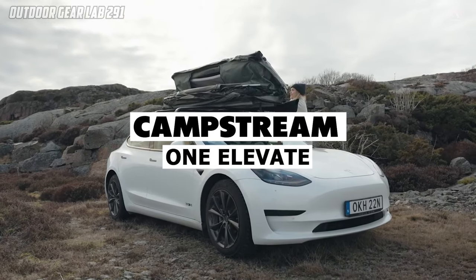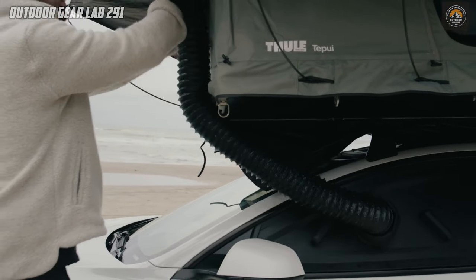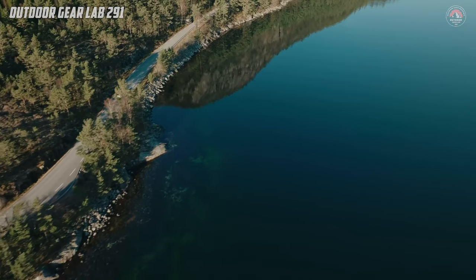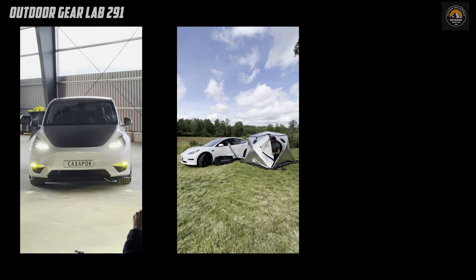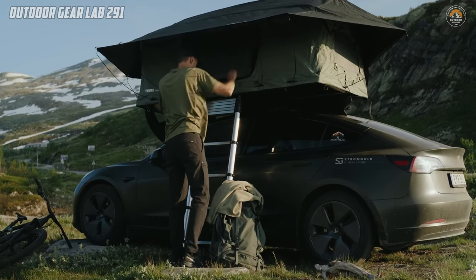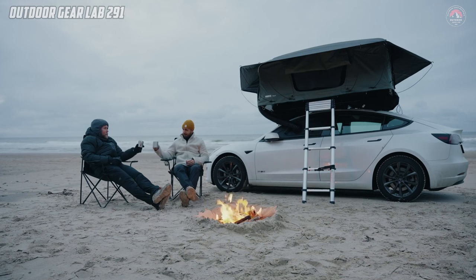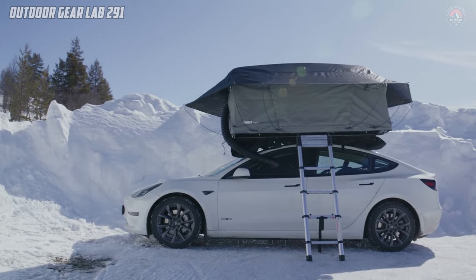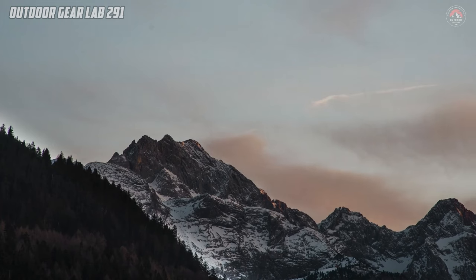Campstream One Elevate. Have you ever imagined turning your electric vehicle, EV, into a portable oasis for your camping trips? Picture this. The Campstream One Elevate, a compact AC adapter designed to revolutionize your outdoor experience. This ingenious device connects seamlessly to your EV, delivering temperature-regulated air directly to your ground tent or rooftop tent. Gone are the days of tossing and turning on uncomfortable nights. With the Campstream One, you can look forward to a cozy and comfortable camping adventure like never before.